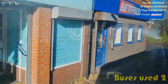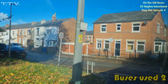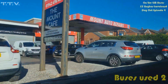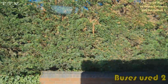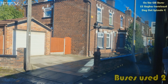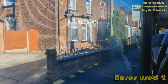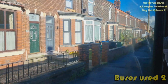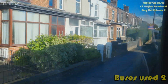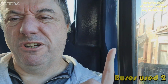There's a sign here very subtly put up. Here it is. So we're now in Welly. I begin to feel like I'm doing one of my driving videos, because here's Mount Auto Repairs, which is open at the moment, unsurprisingly. And up here is a house that was on Homes Under the Hammer fairly recently. Which is one of them two. My bad. It was on the next block.